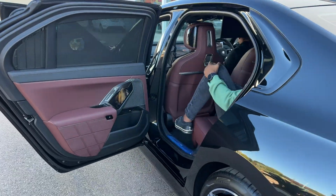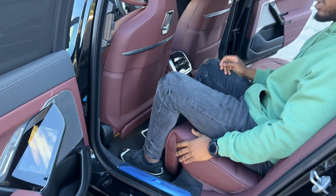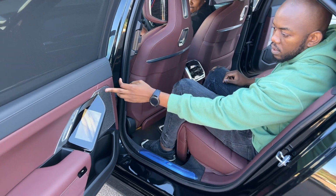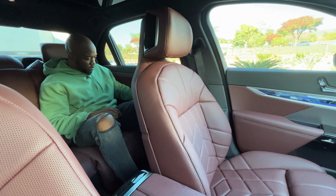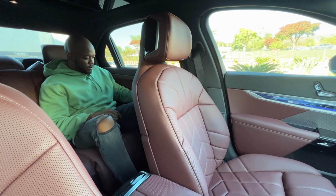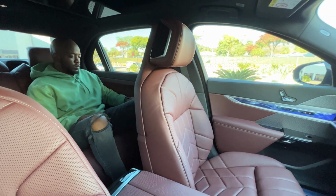Now let's get inside, and of course we're starting from the back to see what it is. This is the best part of the car, the main reason why the car exists: the rear seats. This is jam-packed with quirks and features. Firstly, these seats, damn, I bet this is what Goku felt when he was riding Nimbus. These seats are really good, the best I've ever sat on by a mile.